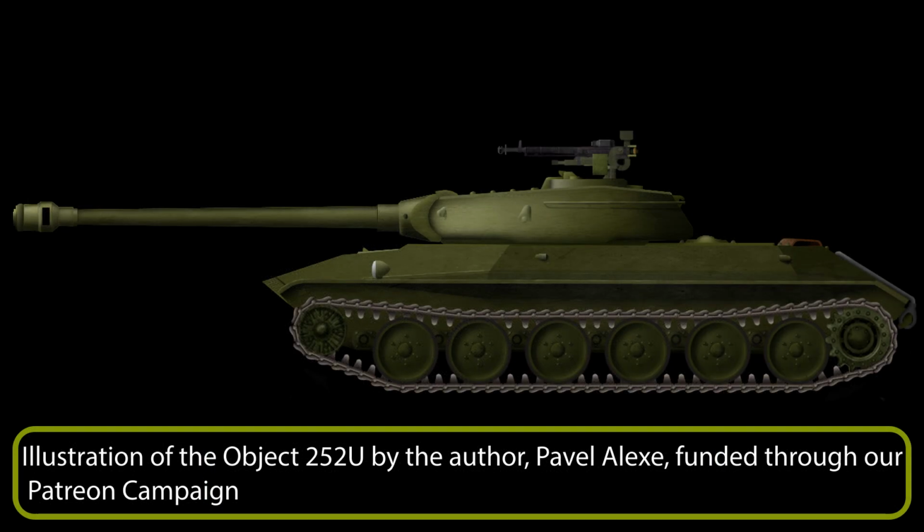An upgrade to the Object 252, known as the Object 252U, was made in November of 1944, using pike-shaped angled armor with help of engineers from the NII-48 Research Institute. However, the changes were not able to revive the already cancelled IS-6. Despite its failure, it served as a good basis for the upcoming heavy tank.